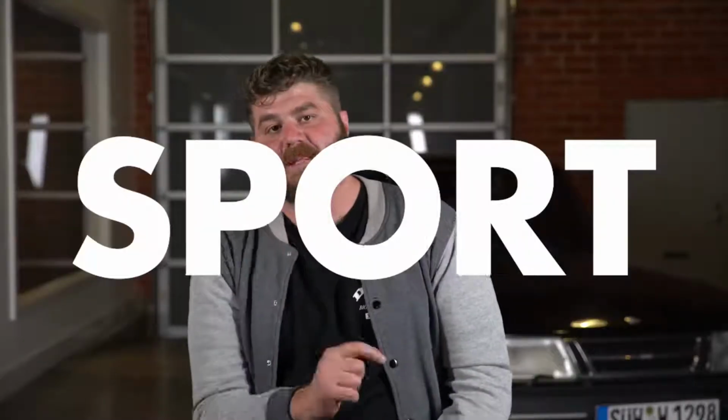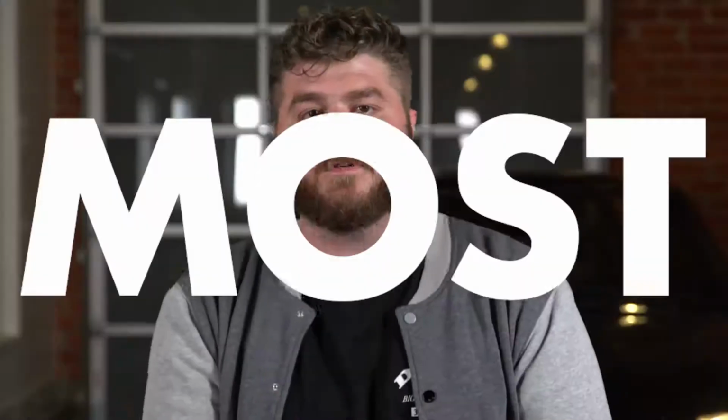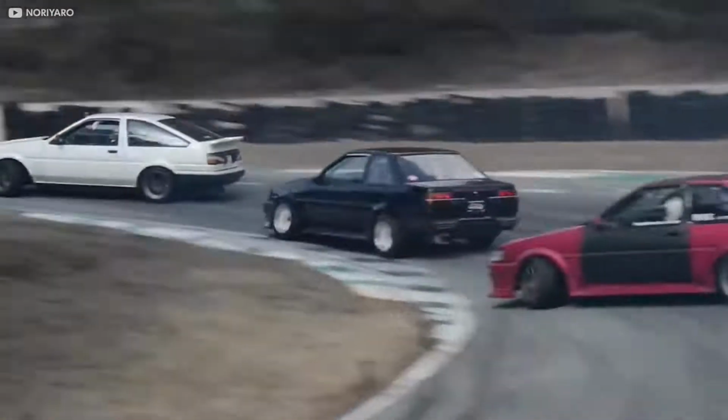But above the rest, there is one sport the AE86 is most famous for. Ever heard of drifting? The Corolla's small size and snappy handling made it perfect for charging down the mountains of Japan.